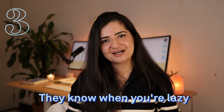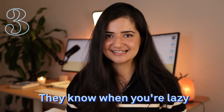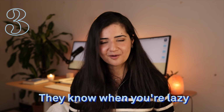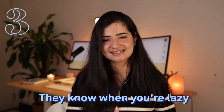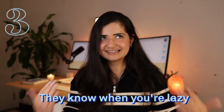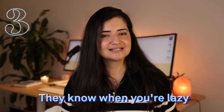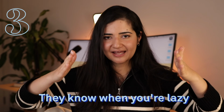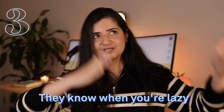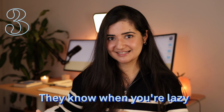Number 3, hiring managers see thousands of resumes every month and they can tell when you're being lazy. So the perfect resume is always well organized with clearly labeled sections. It has clean bullets and no redundant words to convey an overall clear and structured thinking. It is written to be scanned very quickly, so within 6 to 7 seconds, the reader can immediately place in their mind which role you would fit into based on how you've described yourself and your experiences.